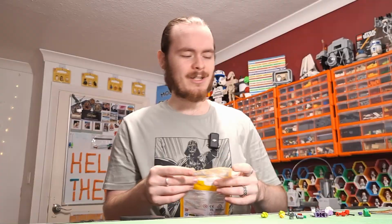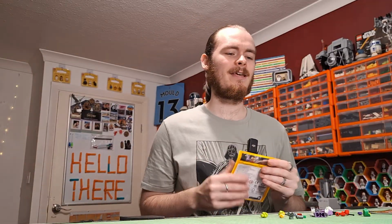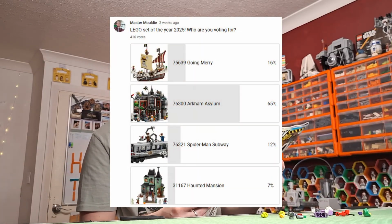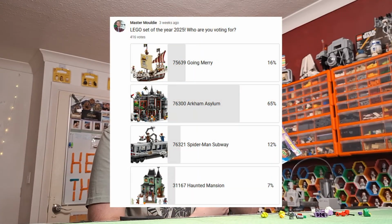Whoa, that went flying. Especially when it comes to the Batman theme LEGO sets, if you're a fan of Batman and LEGO, I do feel for you sometimes. This year wasn't half bad with Arkham, one of the best sets of the year. And then also the Superman mech is a really good set, and it's a shame to see that it's retiring this year.